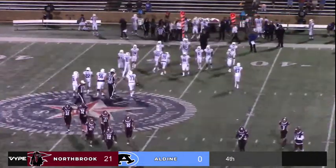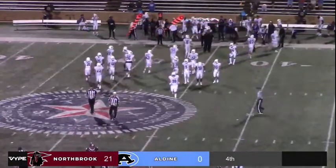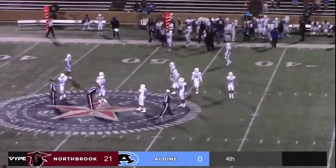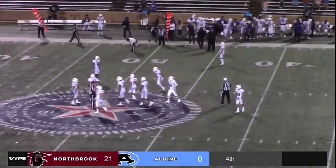And what a good all-around game here for the Northbrook Raiders as they are inching closer and closer to their first victory of the season. Raiders take over on the 50-yard line.